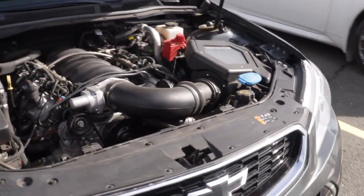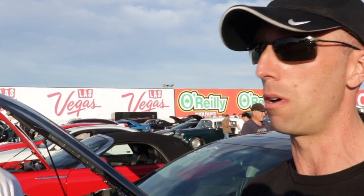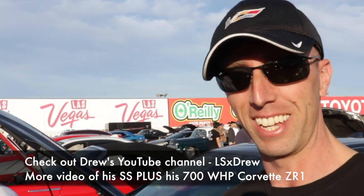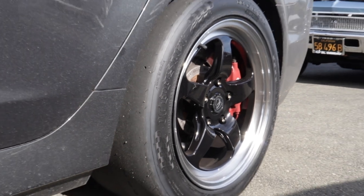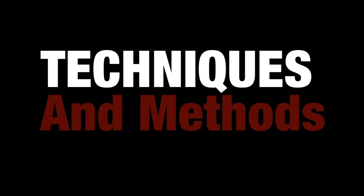That E85 is pretty good. Yeah. Drew and I are actually running very, very similar times. Both of us have run 12 fours today, right? Yep. At 112? Yep. 112. Yeah? Crazy. I think that's really awesome. Those slicks he's got there are pretty badass. What kind of 60 foots are you running? My best so far is this last one. I did 185. Nice. Cool. Well, thanks for talking to me, Drew.